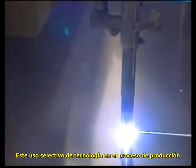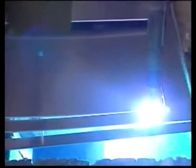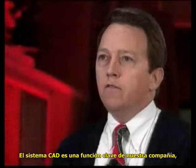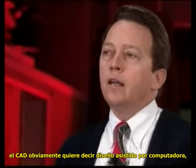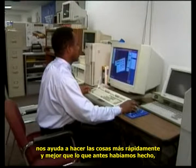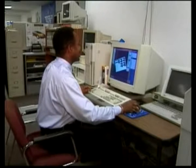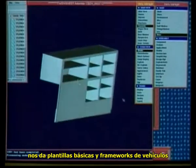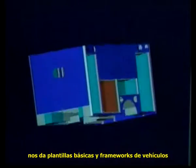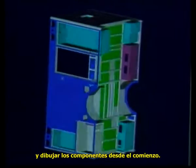The selected use of technology in the manufacturing process also helps give Wheeled Coach competitive advantage. The CAD system is a key function within our company. The CAD, which obviously stands for Computer-Aided Design, helps us to do things faster and better than we've ever done before and with a level of accuracy that we never had when we were doing manual drafting. CAD, basically, just like you would boilerplate something in a word processing program, gives us basic templates and frameworks for our vehicles that we can manipulate rapidly without having to start over from scratch again and draw components from the ground up.